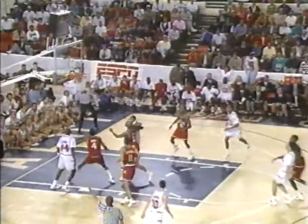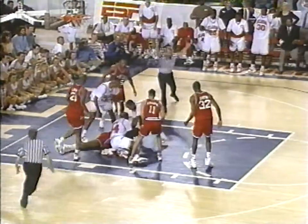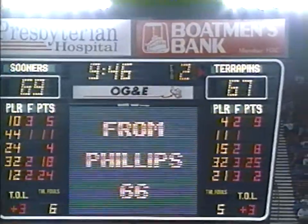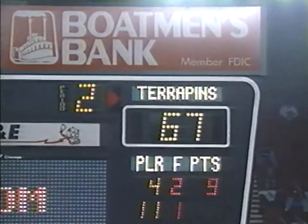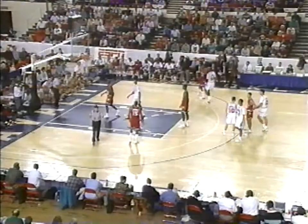Ryan Miner, off to the right. Kept alive by Webster. On the floor, Curry. The possession arrow belongs to Maryland. You see it up there next to the Terrapins on the scoreboard. Yeah, I guess they forgot to bring the one for the scorer's table, but we do have it on the scoreboard. Imagine not finding an arrow in Oklahoma. I mean, seriously. Well, we found one for you.